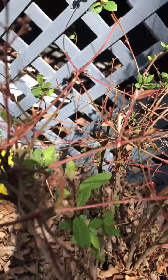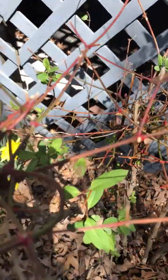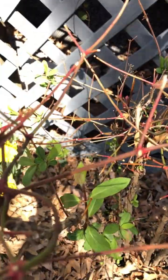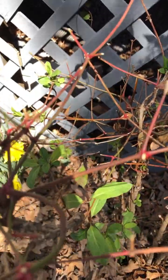Right on that plant right there is a spider eating a cocooned insect. It's really hard to see though. It's okay if you don't see it though.